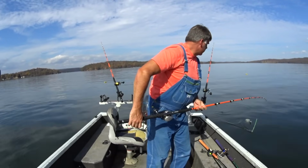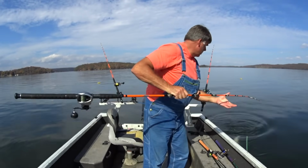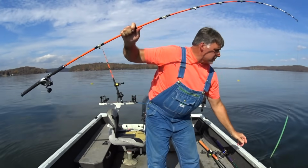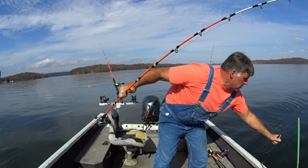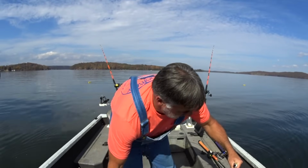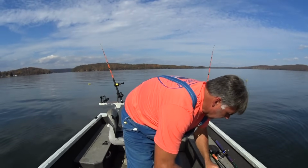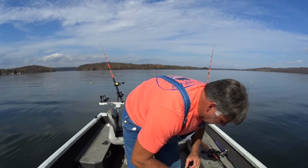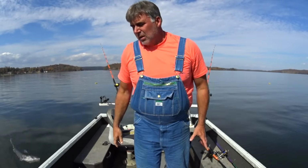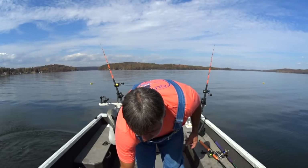Yeah. Fish got him a mouthful of that old salty bait. Salty bait. Afternoon fish are running small, but we're getting them.